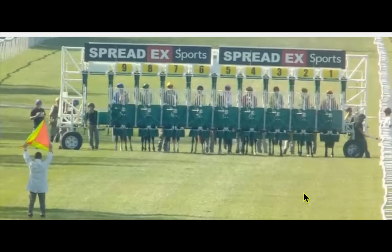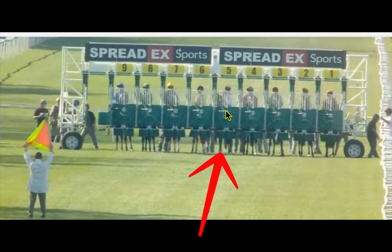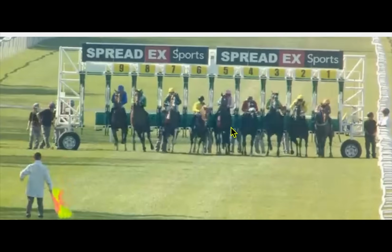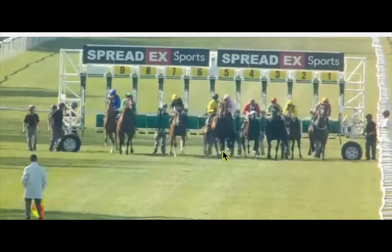On to the second horse, which is called Marnier. This is a 10 furlong novice stakes at Newbury. It was 12 to 1 this day. Here's the race. So the horse I'm interested in is in the pink colours, coming out of stall 5. It's called Marnier, again John Gosden's. Let's see what happens. So we come out, and again the horse is very slow out of the stalls.